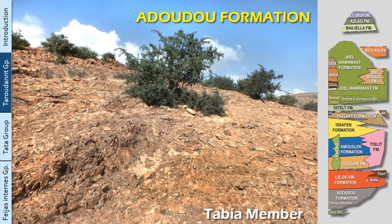The oldest formation identified as Cambrian is the Adudu Formation. It was traditionally subdivided into a série de bases and the so-called calcaire inférieur, in English the lower limestones. The série de bases was subsequently renamed into Tabia member, which consists of extremely variably developed rocks, typically shales, gravelly sandstones and conglomerate, as shown here from the Western Anti-Atlas.